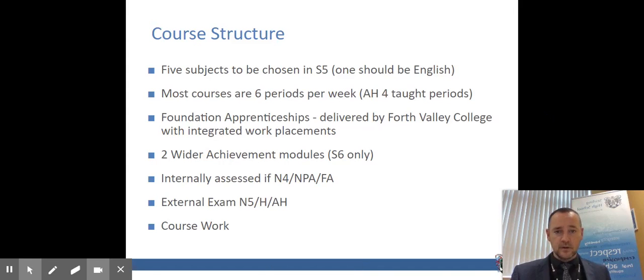Foundation apprenticeships are college courses which we work with Forth Valley College to deliver alongside our curriculum in school. So when a pupil takes one of the foundation apprenticeships, they work through the college during that time, but it shouldn't have an impact on the rest of their subjects. Most of the foundation apprenticeships, pupils will be able to fit around their timetable in school. For S6, 2 wider achievement modules are available. There's more information on the school website about those.